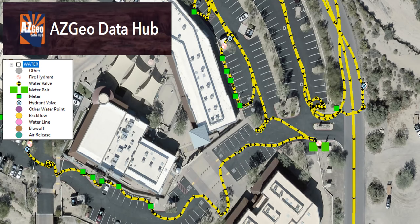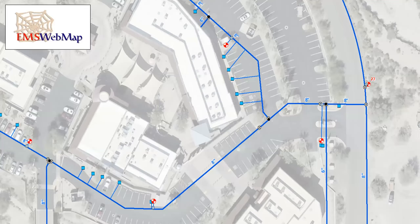If you noticed in the title of the presentation, we talked about pedaling, and we'll talk about what this yellow line actually is in just a minute. But what I wanted to show you is these data are in this collaborative framework, but also hosted up to the EMS web map that Phil was just mentioning. Phil, anything else you want to talk about real quick on these slides?